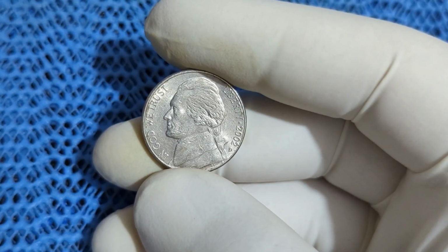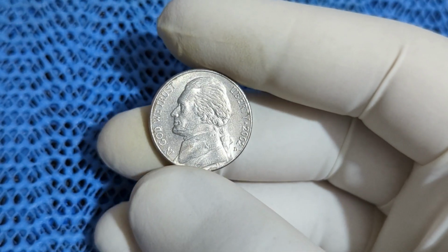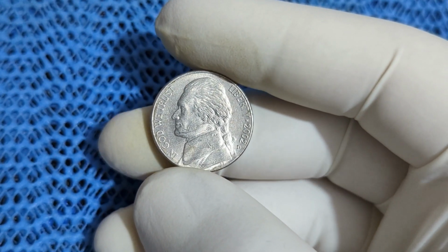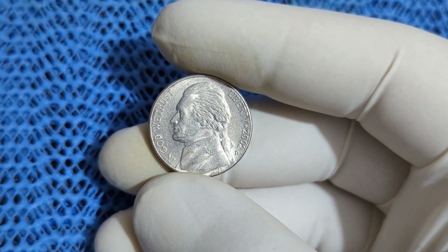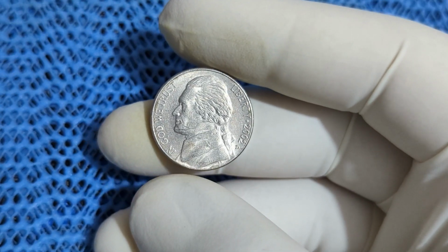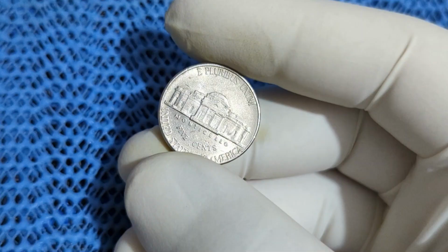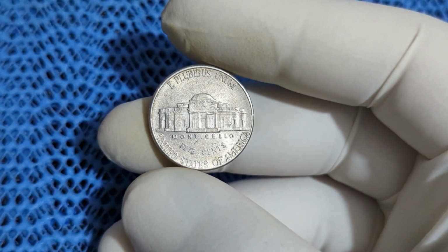The Jefferson nickel has been a staple of American coinage since it was first introduced in 1938, replacing the Buffalo nickel. Featuring the third President of the United States, Thomas Jefferson, on the obverse, and his iconic Monticello home on the reverse, this coin quickly became one of the most recognizable and circulated denominations.